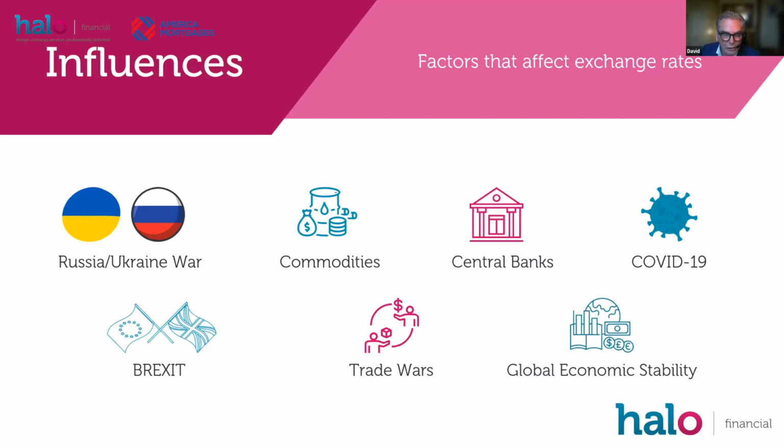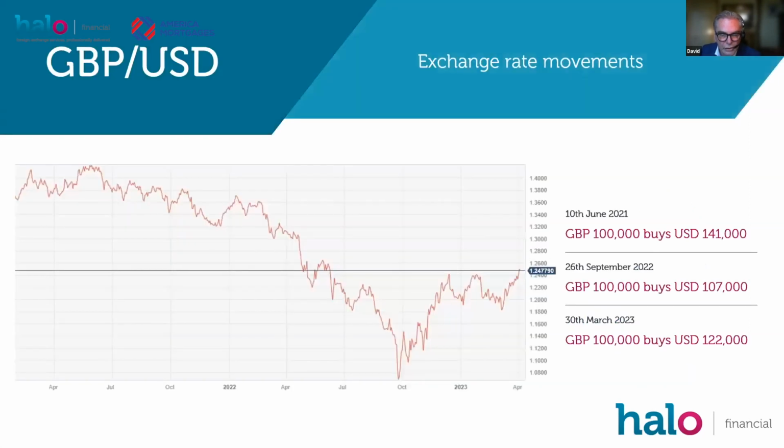The next slide is just an example of an exchange rate, the sterling US dollar exchange rate. I won't dwell on this too long, but just to give some idea of the variation we see in the value of your money if you're buying into US dollars in this instance.